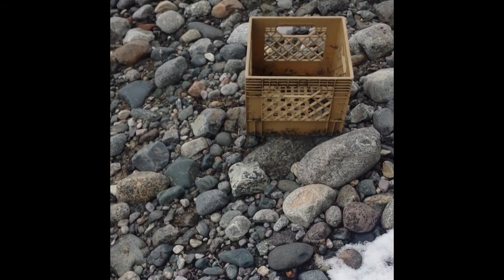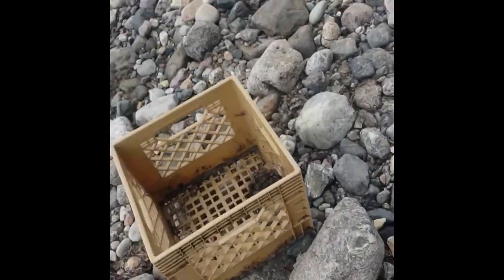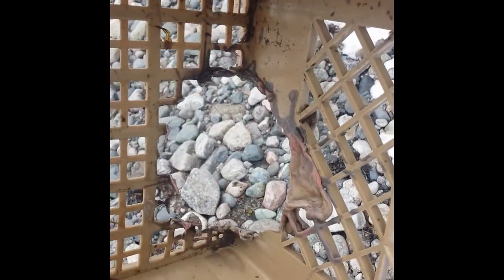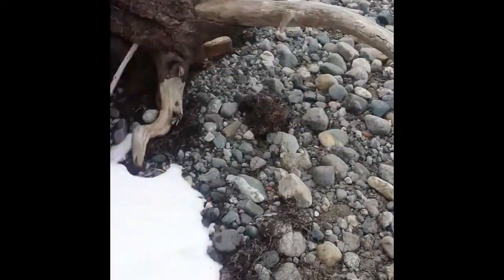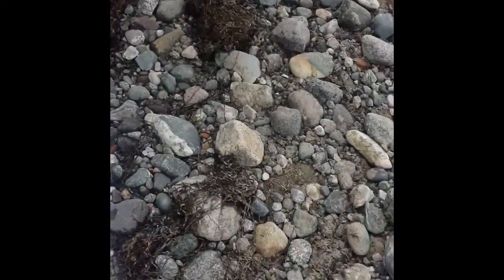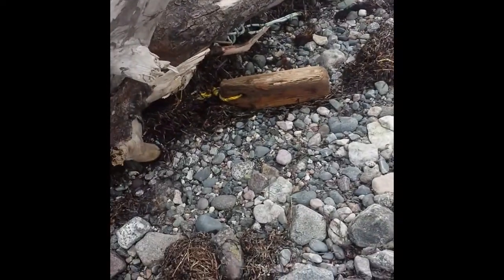Don't really need that. And found a little crate. Corner melted out of it, but I can fix that with a nut and a few pieces of string or something. And I guess it's just a mishmash video. I'll just do whatever I see or feel like doing. Is that an old boot? It is too, huh?